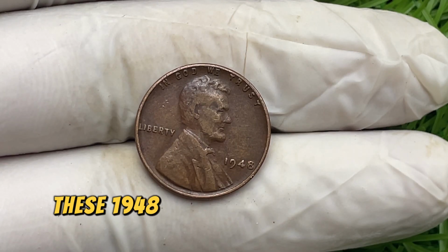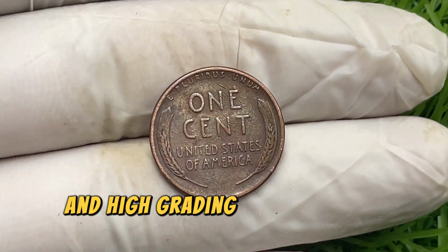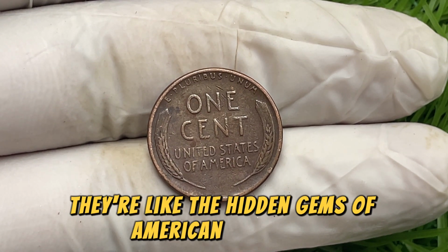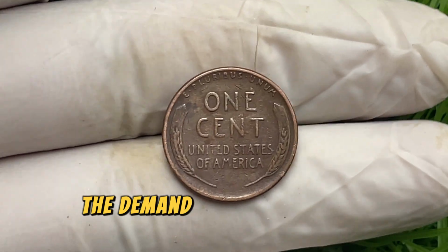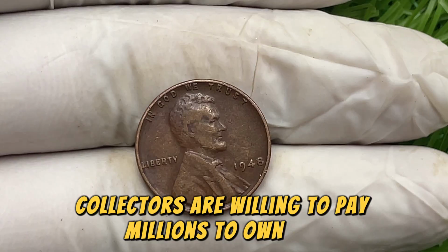These 1948 pennies, especially with unique errors and high grading, are extremely rare. They're like the hidden gems of American currency. The demand is enormous, and serious collectors are willing to pay millions to own one.